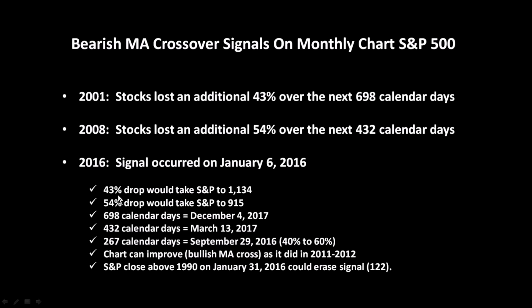If we dropped 43% from the S&P 500's value on January 6th, the S&P 500 would bottom at 1134. A 54% drop from the close on January 6th would take us to 915. If it took us 698 calendar days to reach the low after the signal, as it did in 2001, the S&P 500 would bottom on December 4th of 2017. If it takes 432 calendar days, as it did in 2008, hypothetically, the S&P 500 would bottom on March 13th, 2017.